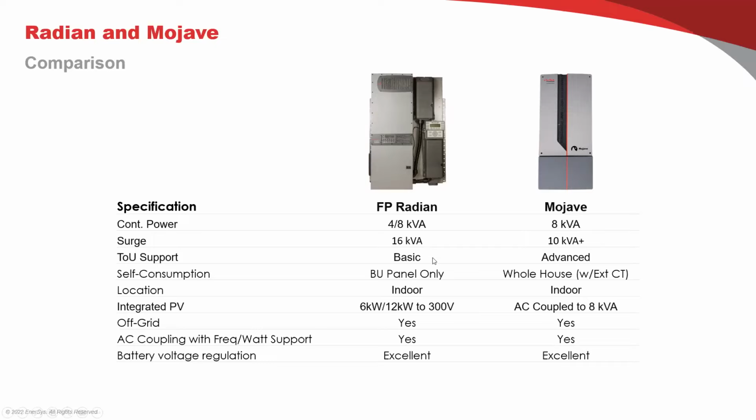Time of use support is basic with the Mate 3. We have the grid use timers. With Mojave, time of use is pretty advanced. With external CTs, we can do whole house self-consumption, which is pretty nice. The Flex Power Radian is 6,000 or 12,000 watts. You can actually have up to 7,000 or 14,000 connected watts.